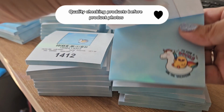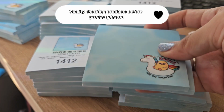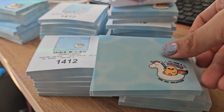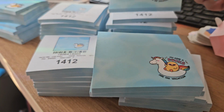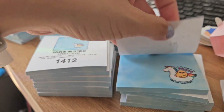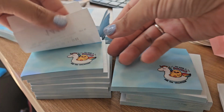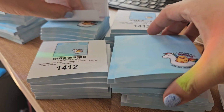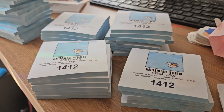When a lot of products come in at once, quality checking takes the longest and it's the most draining process for me, so I try my best to break it up into small chunks. These My Give a Ducks Are on Vacation sticky notes were the last to come in, so that was the last little bit of quality checking that I needed to do before taking product photos.